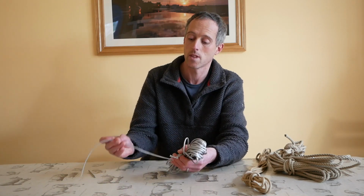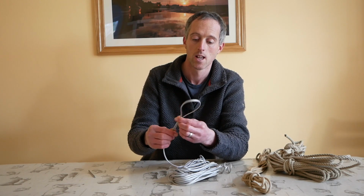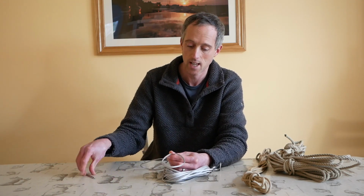Another advantage of this rope over wire is that I can cut it to length and splice the loops into it myself. I don't have the tools to do that in wire. So I'm going to splice a loop into the top end, go over the top of the mast, about that size, and it's really easy to do this kind of rope with a fid.